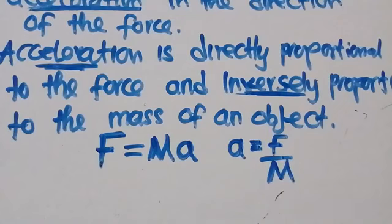But the first one, Newton's first law of motion, states that for any balanced force on a body, if it is at rest, it will continue to be at rest. If it is moving, it will continue moving at a constant speed in a straight line. So that's Newton's first law of motion. This is all that you need to understand.